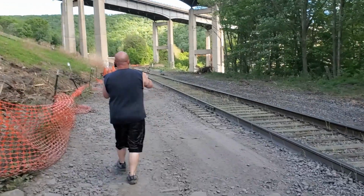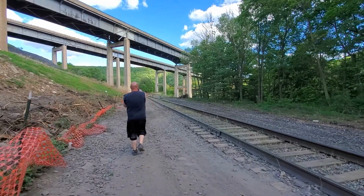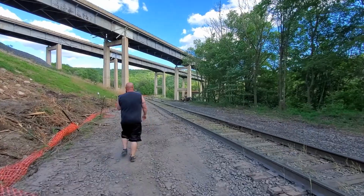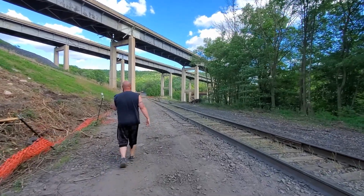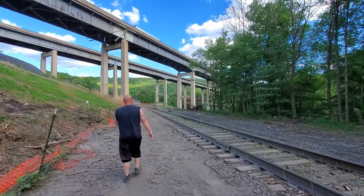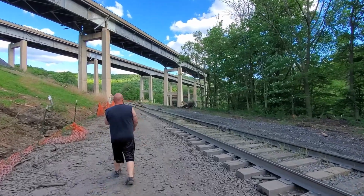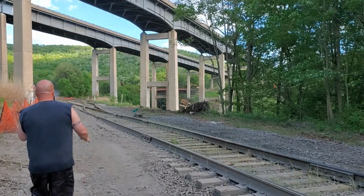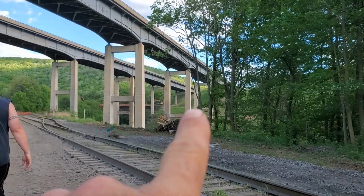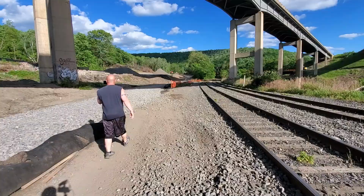So if you look ahead of me, again, I'm with JP Videos, and we've been exploring a bunch of different things today. You can already see there's somebody up there walking across. So right now we're walking under 380, about to walk under the bridges for 380, and you can see the train trestle on the other side, which our last adventure where we searched for the rail car, we started on the other side over here, but now we're going to be able to get to this side and walk across it.